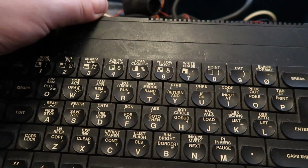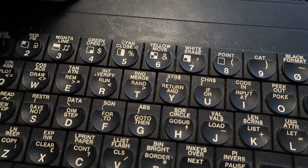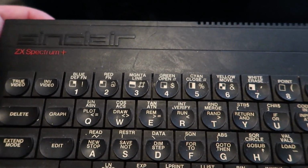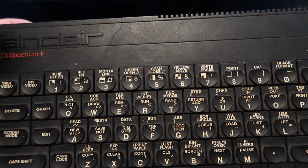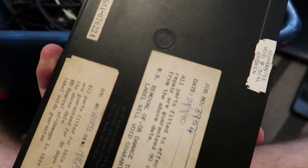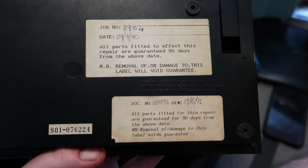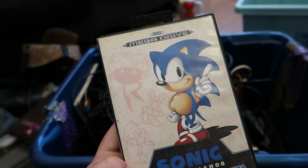Let's see, is that a crack in it? Looks like it might have a crack in it though, which is disappointing. No, it's just a scratch. This is an old machine, obviously. See from the yellowing on the keys. And here's where it was repaired in 1990 and then again in 1992. There can't be many people who didn't have a copy of this in the 90s.